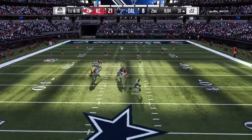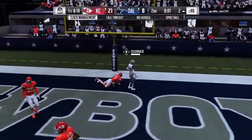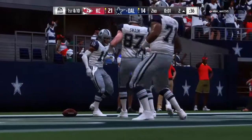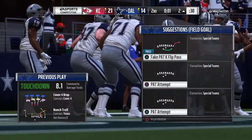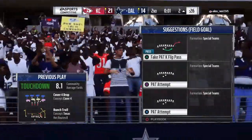On first and 10, Prescott flushed out right. He's going to let this go deep. And that is caught. Touchdown, Cowboys. Tavon Austin in the final seconds of the first half. And the Cowboys draw a bit closer. And just before the half ends, the prayer is answered defensively.